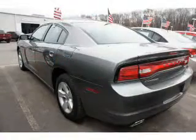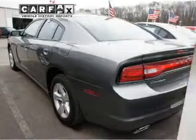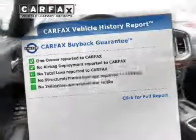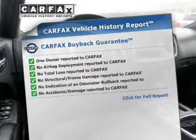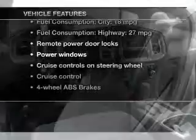The anti-lock braking system will keep you safe on the road. Pamper yourself with memory settings. Know the history on this ride and greatly reduce your buying risk with the included Carfax Vehicle History Report. Plus, enjoy these notable features that are included in this vehicle.